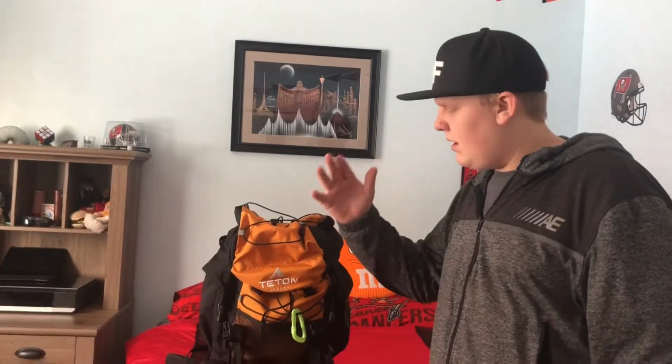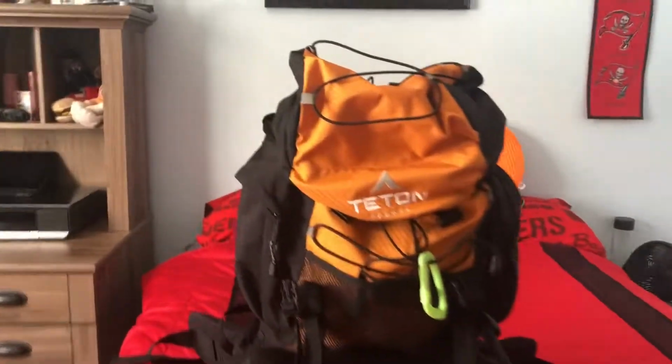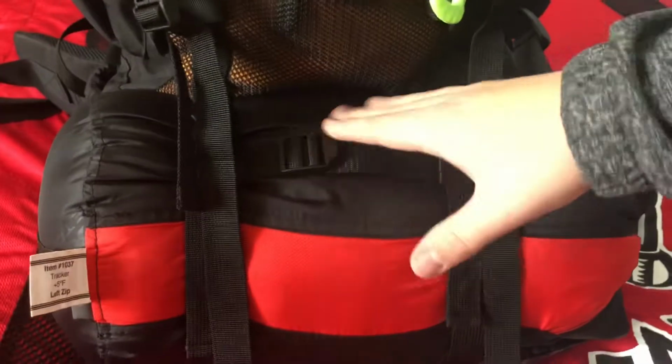All right, guys, so here is our bag. Inside of our bag, we have the sleeping bag attached right here. And underneath, there's a compartment underneath the sleeping bag, but I can't get to that right now. Inside of our bag, let's just flip that open. Pull out. We got some electronic stuff.